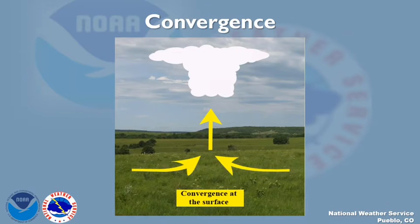Another possibility for providing lift is convergence at the surface. Typically this is seen through fronts, but it doesn't always have to be associated with fronts. You can have even small scale winds, two coming in opposite directions, so they converge with each other, and seeing it doesn't have anywhere to go but up, that will give that air a little nudge to help it rise and form new thunderstorms possibly.